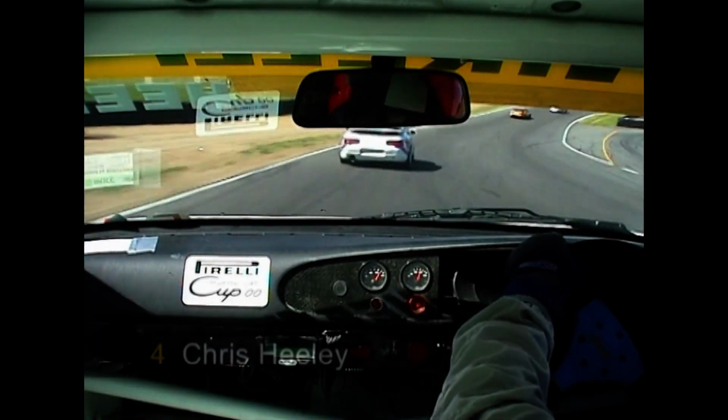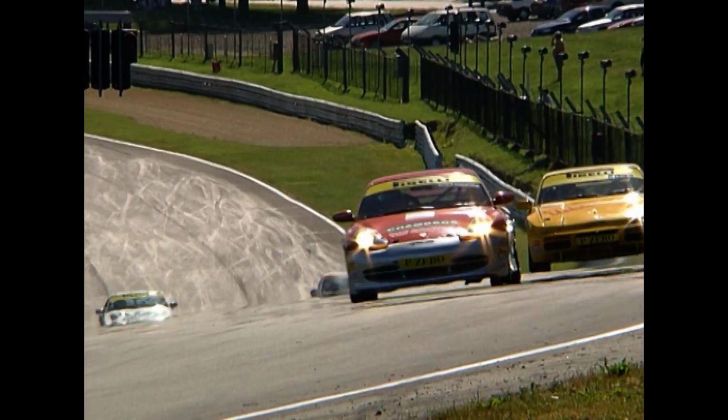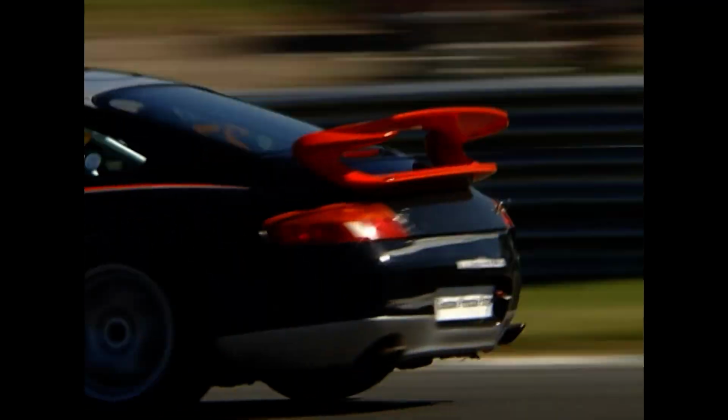Chambers led most of the first race in round 5 from a standing start, and Nigel Rice finally managed to work his way back past him before the end. Chris Healy now goes past Dave Freeman. David Freeman in his 968 Club Sport, Chris Healy in the outwardly fairly similar 944 Turbo.